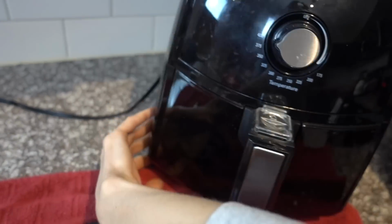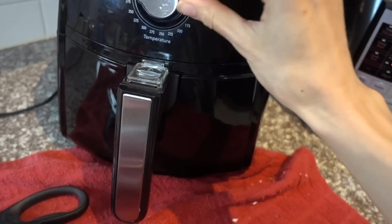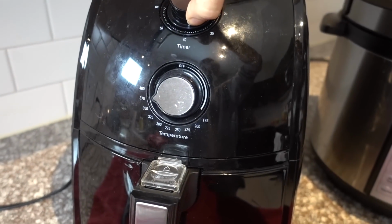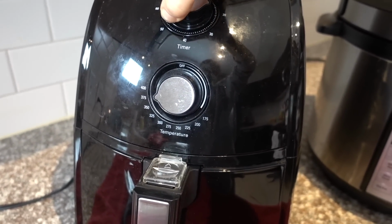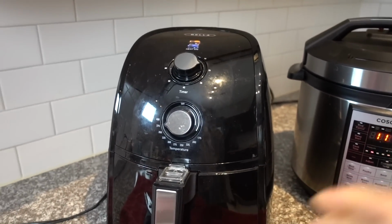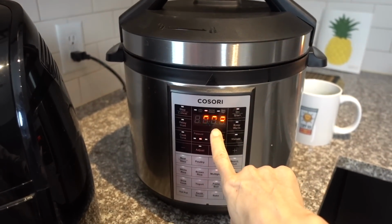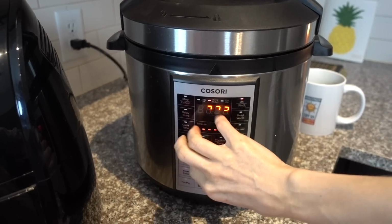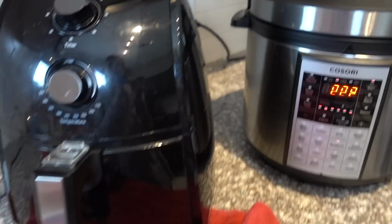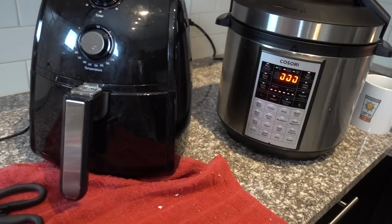Don't ask me how I came up with this. Strange things go on in my brain. All right, so it's closed, and I put it at 350 for 20 minutes, and it'll just go. Look, it's like a little easy bake oven. It'll just go, and then it'll ding when it's done. And my COSORI is cooking the 10 minutes for the cauliflower, and it'll ding when it's done, and they both should be done at about the same time. And I'll show you what I add to this and how it all comes together.